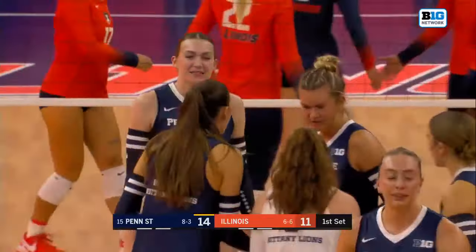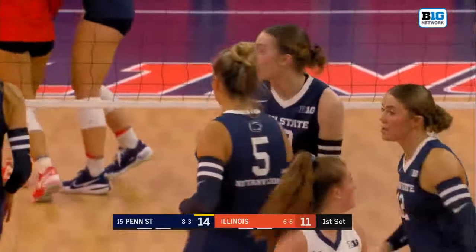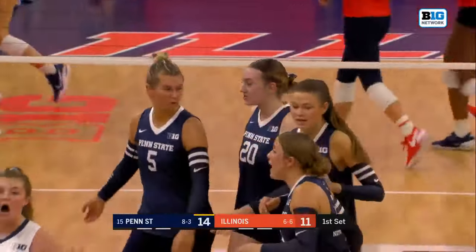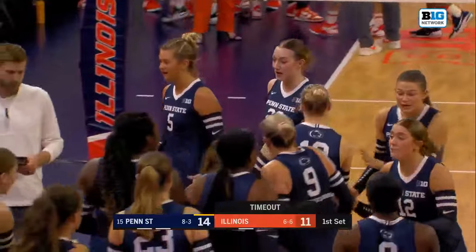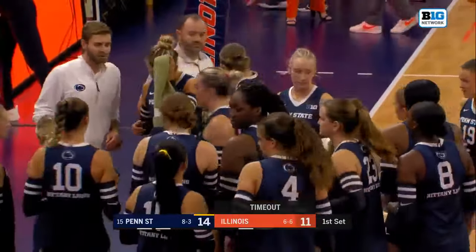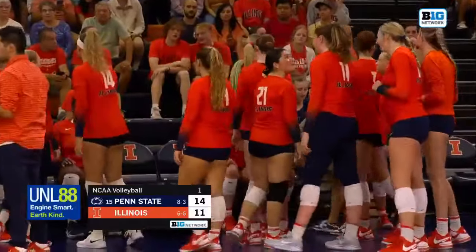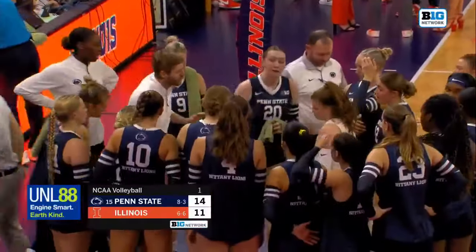So let's go back and look at the back row for Illinois. They're all, like I said, DSs, so there's really no backcourt option to set. When you're in a two-hitter rotation, your setter's in the front row, tough one. Timeout called by Illinois, trailing by three here at home.